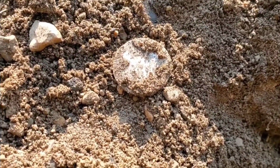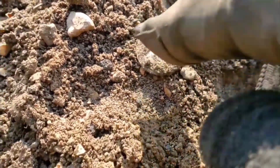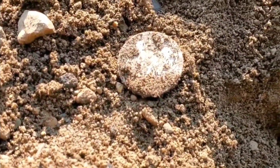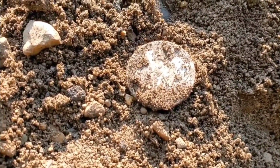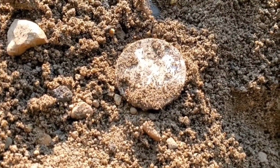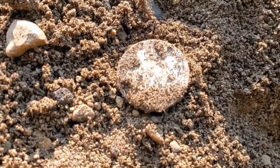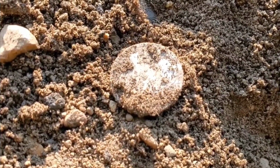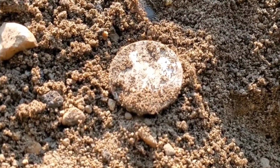I want to be very careful cleaning this up. I'm just going to push a little bit of the dirt off of it. See if I can get some water here for my vehicle and clean it up a bit to see what this might be. That is definitely 100% confident that's silver.